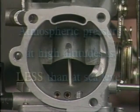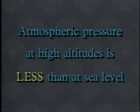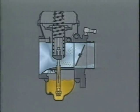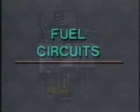This happens because atmospheric pressure is not as great at high altitudes as it is at sea level, so the pressure difference is not as great at high altitudes. The tapered needle drops, reducing the fuel flow. Now let's look at those individual fuel circuits in more detail. These systems are similar on both the fixed jet and CV carb.